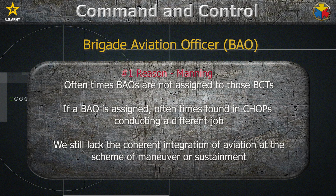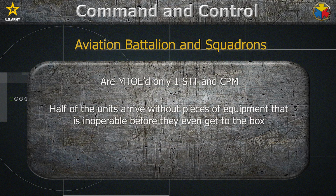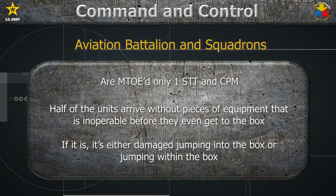So the end state still remains the same. And now going to the aviation battalion, our battalions and squadrons are MTO'd only one STT and CPM. About half of those units arrive with that piece of equipment inoperable before they even get in the box. And if it is, it's either damaged jumping into the box or jumping within the box.